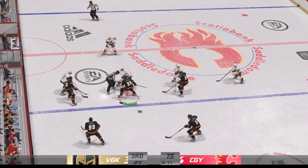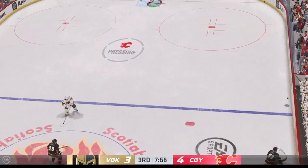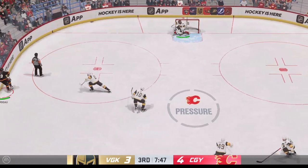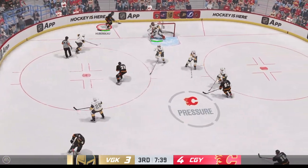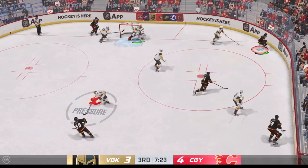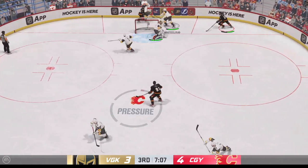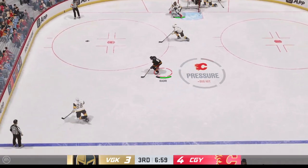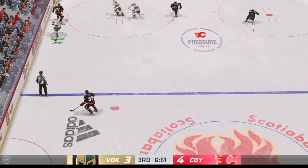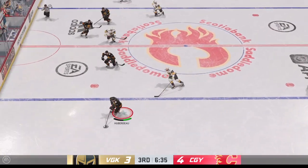We're sitting with a 4-3 hockey game. Taken by Zadorov. And he takes the feed. Whacks it into the offensive zone. Picked up along the boards by Huberdeau. Moves the puck along the half wall. Sends the pass down low. The Golden Knights gain control of the puck. Scooped up along the wall by Carrier. Just a great defensive read there.